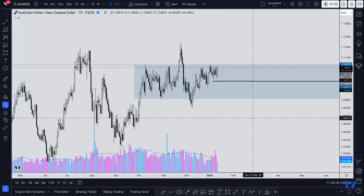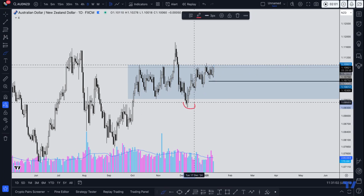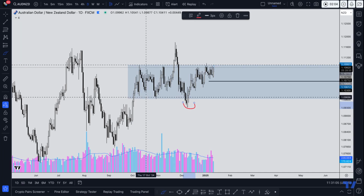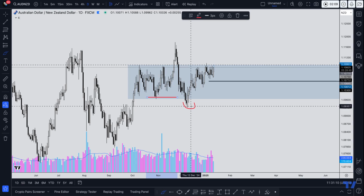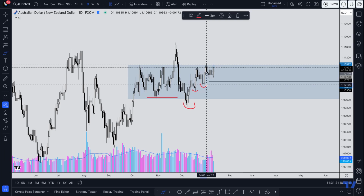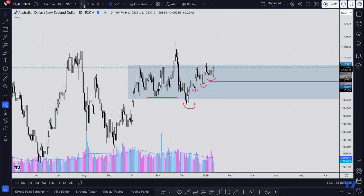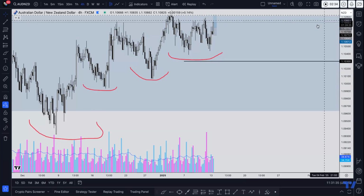If you look on the daily time frame, you can see these higher lows here. You have this lower low that swept all these lows at the 1.0969 area, and went as low as 1.0935. At that point we got a lower high, then a higher low at 1.0997, another higher low at 1.1016, and our current one at the 1.1042 area. I saw that on the daily time frame, then scaled down to H4.